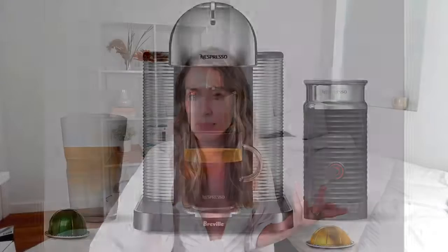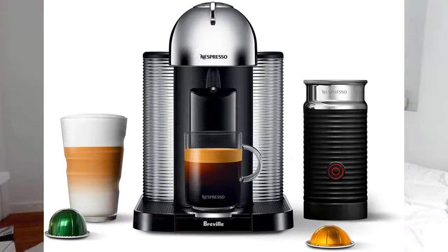This one is the Virtuo. You can use it with the pods. You can make all the different coffees that you like, espresso as well as regular cups of coffee. And all in all, you're going to be able to control the different heat settings for that perfect cup of joe. By Breville for an espresso, I think this is super cool. They're really easy machines to operate. They have very few buttons as well.